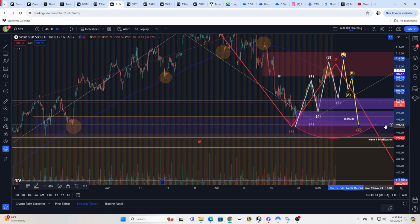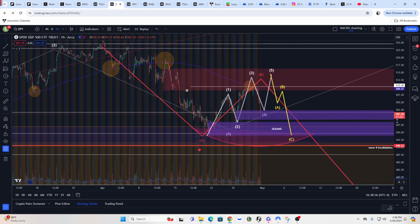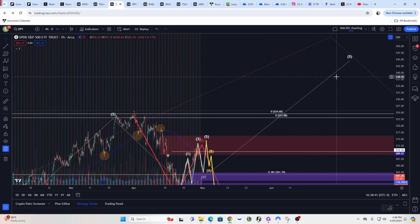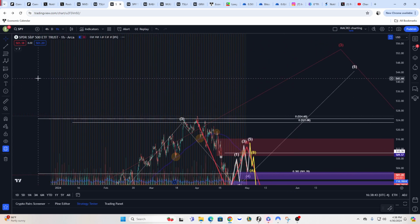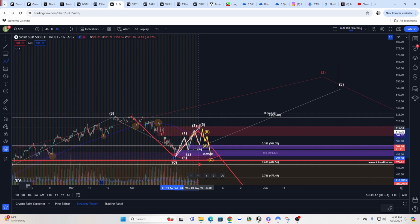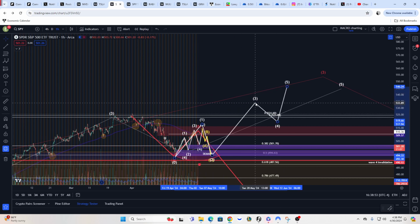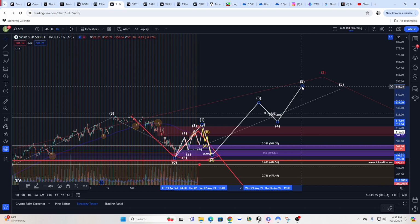Down into this rounded bottom that I mentioned, right? And then rally again for the wave 5 of the larger degree right here, this wave 5. And that would be wave 3. So if it works the way I'm trying to plan, this would be like a wave 1, wave 2, wave 3, wave 4, wave 5. But realistically, I would like this rally to last about like mid-July, right?